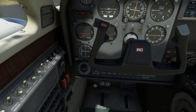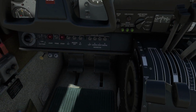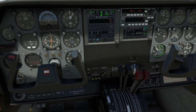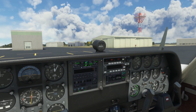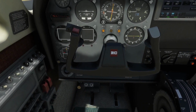Nueces County traffic, November 825 Tango, 10 miles to the east at 4,500 feet, descending to 3,000 feet for full stop landing at runway 31.